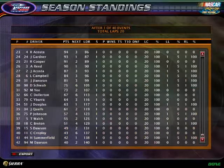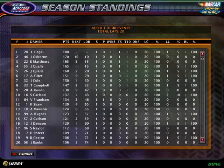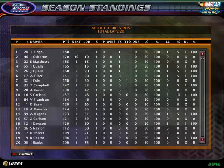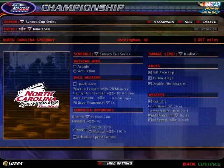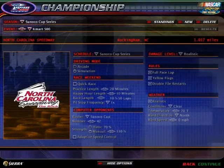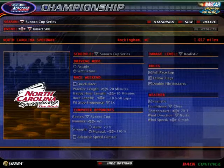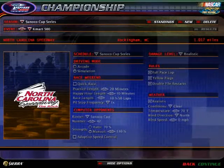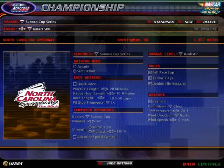42 after one event. Anything can still happen, so we'll see what comes into our next event. Event number 2, where we also will go to the Rock for the Kmart 500. It'll be 50 laps around the 1 mile oval. Who is going to be winner number 2? Will Tim Fiegel repeat? We'll find out then.